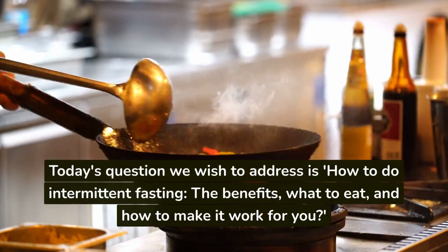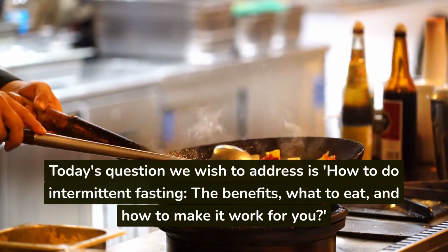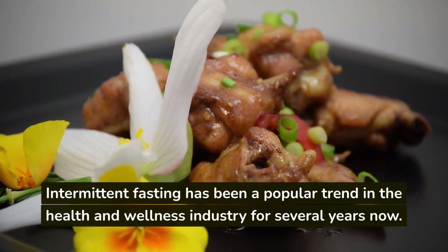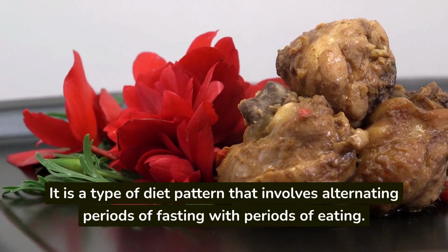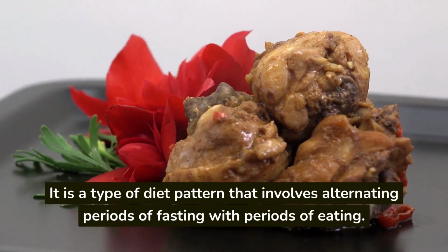Today's question we wish to address is, how to do intermittent fasting, the benefits, what to eat, and how to make it work for you. Intermittent fasting has been a popular trend in the health and wellness industry for several years now. It is a type of diet pattern that involves alternating periods of fasting with periods of eating.